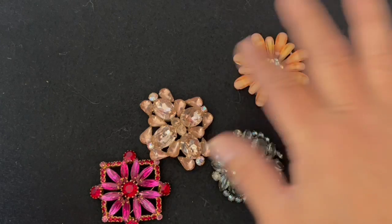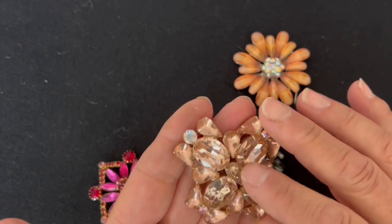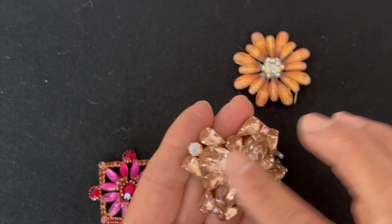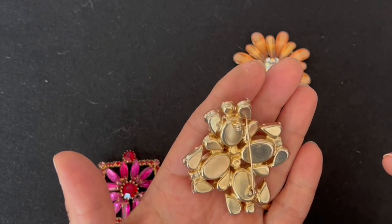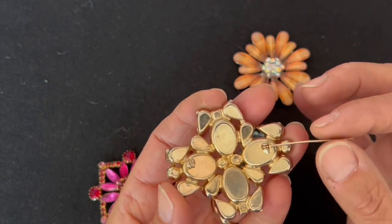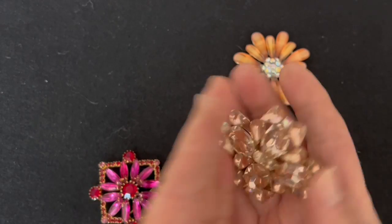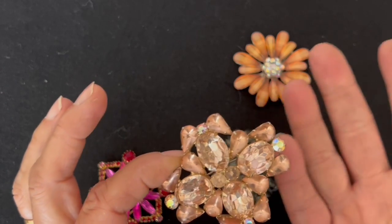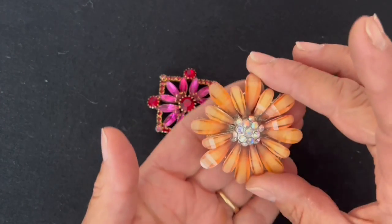Then looking at the rest of these, if I pick up this one and I analyze it, it's all prong set, which is a good sign. It isn't missing anything, good sign. It's pink, which is nice. It's AB rhinestones on here, so it's going to be post 1955-ish. And the backing, there's nothing spectacular about the backing. It does not have a pin stop, so it's not going to be Juliana. It is a nicer, older brooch though, but I would probably want to pay, once again, $2 or $3 for that.